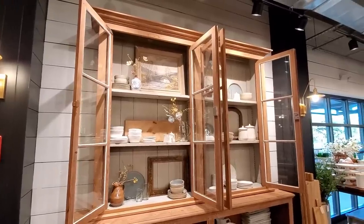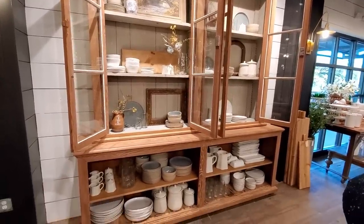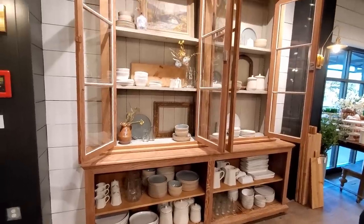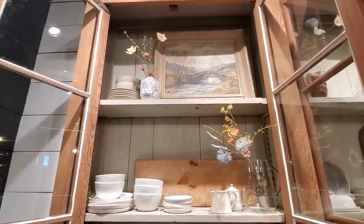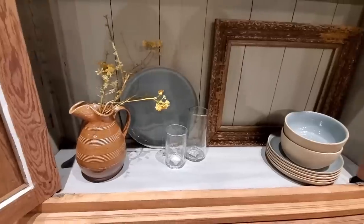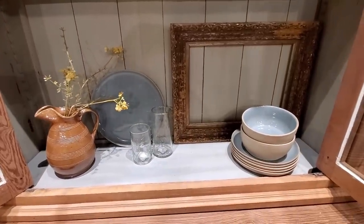This is a new display next to the kitchen and I absolutely love it. It reminds me a lot of the style of McKenna. I don't know if you watch her channel, XO McKenna. It seems like she decorated this. Yes, I love it, so delicate and cozy.